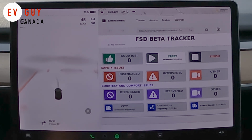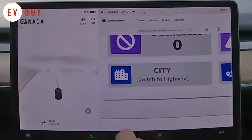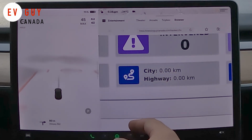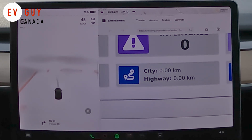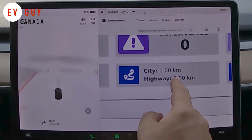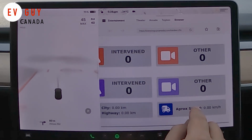The recent additions are the ability to switch between city and highway. I have this new button here that starts by default in city, and when you hit the highway, you just click it once and it'll switch over to highway. Once we start driving, this is what I'm testing today, as well as how accurate the city and highway distance calculation is. While you're in the city, it should be clicking up. Then when you're on a highway, it should click there and keep it divided. And then this is approximate speed.